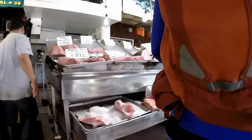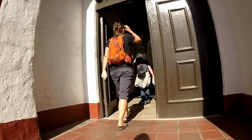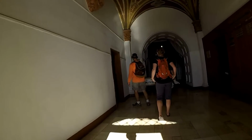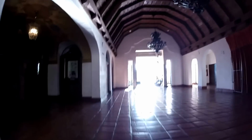We checked out Ensenada's bustling fish market and just happened to stumble upon a pretty cool history museum. Halloween was just great. Oh, check out the ancient petroglyphs. And we spent some time just checking out an old Spanish mission.